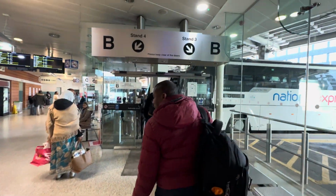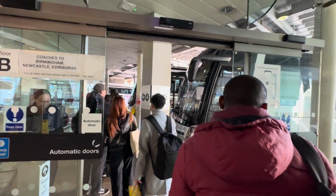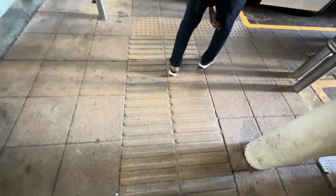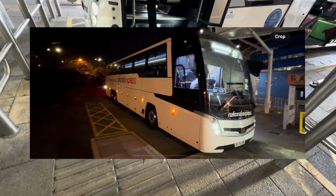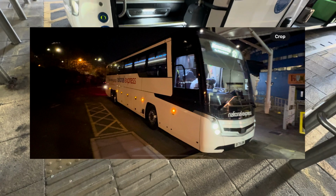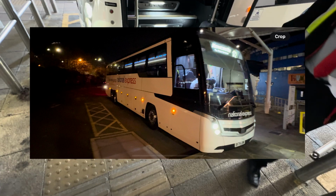Boarding was called around 15 minutes prior to departure. Today we are departing B, stand 4. I didn't know at the time of booking, but today's coach is a brand new Scania Levante 3A, part of National Express's new fleet of coaches, and today is its maiden voyage.